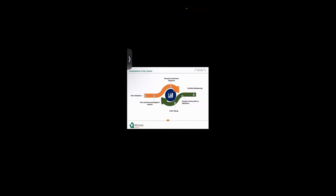And then changing risk profile. Some people are very risk-tolerant. They like risky stocks because they feel it is high risk, high return. So they buy things, saying, okay, it's only risk that I'm after.